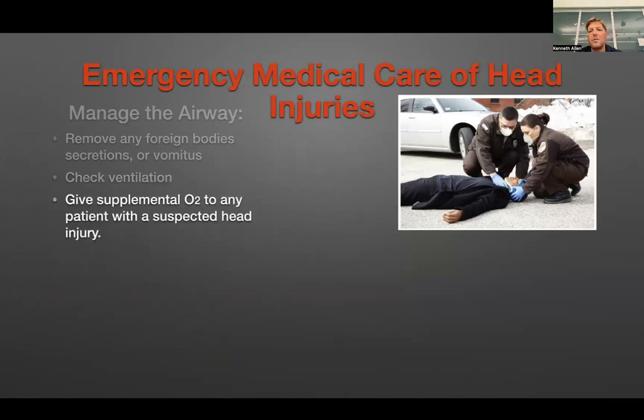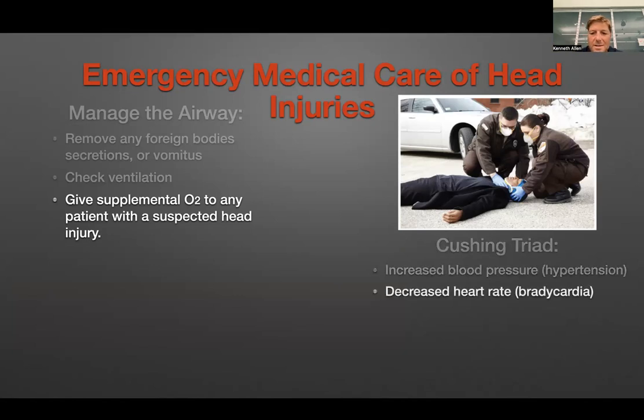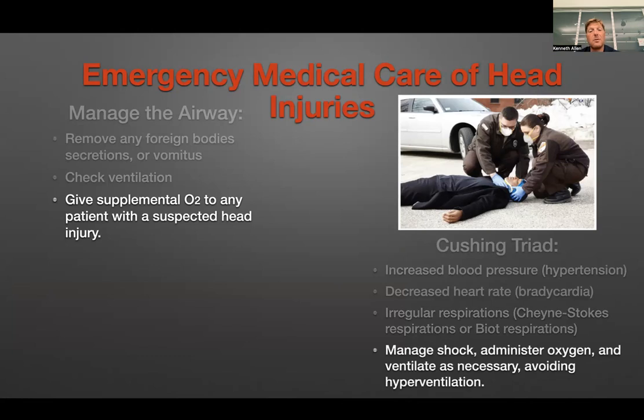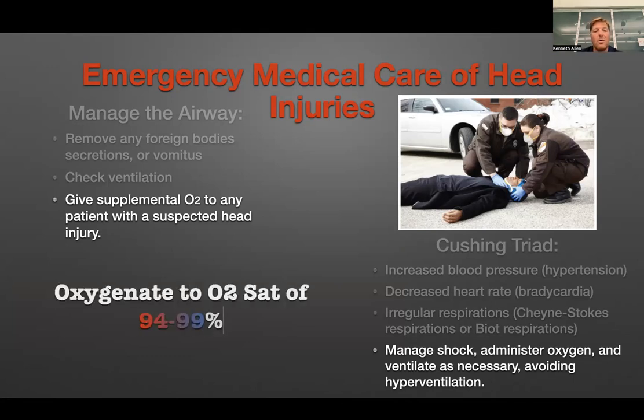If you have any of those problems, get the whole shebang. Collar, backboard, straps, head bed, position of comfort, packed into the ambulance supine, high flow oxygen if needed, and you're assessing every 5 minutes. Get them to the hospital as quickly as you can. We're looking for Cushing's triad, which is the high blood pressure, slow pulse, irregular respirations. Those are almost dead giveaways that we have head trauma. If you don't see it, it doesn't mean that there's not head trauma. It just means that maybe they're just not showing it as well. So always rely on your worst case scenario and go from there.